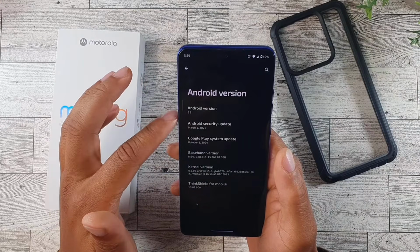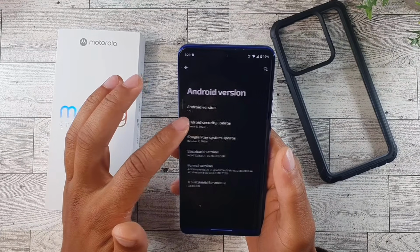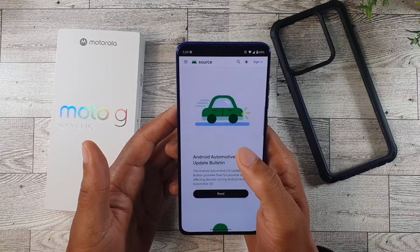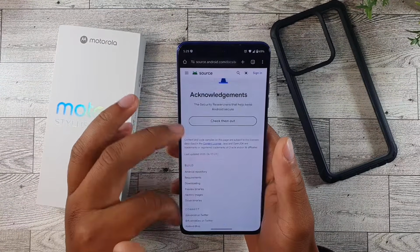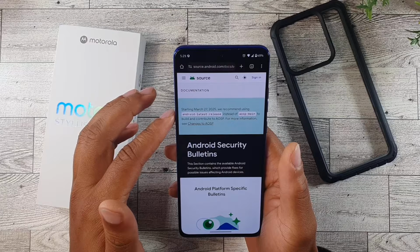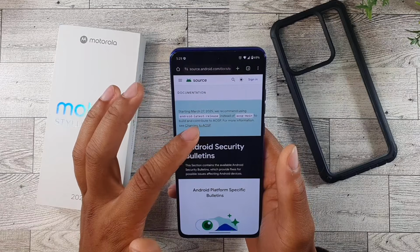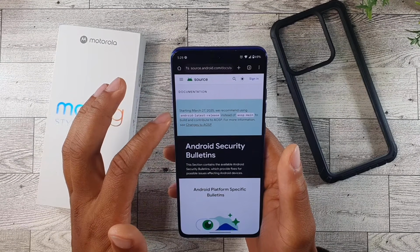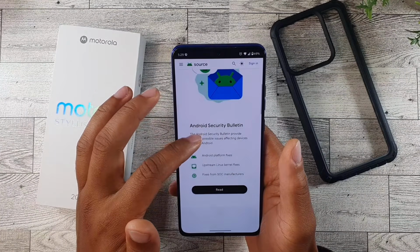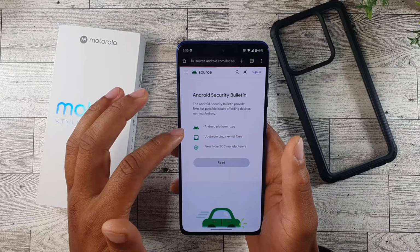So right now it's on the March 1st security patch. If you hit that, it's going to bring you right here to the bulletin, and it's basically saying all the stuff right here about Android 15 and the March 1st update. It says right here, starting March 27th, we recommend using the latest Android release instead of AOSP main to build and contribute to AOSP. I don't know what that means. So you can see right here, these are the fixes from the Android platform. Let's go ahead and read this.